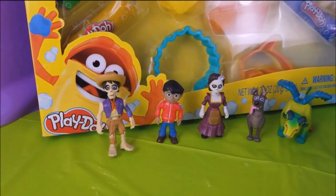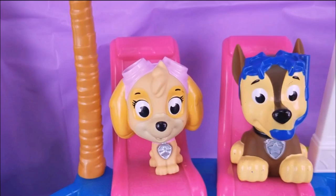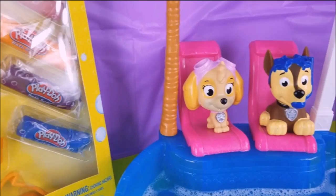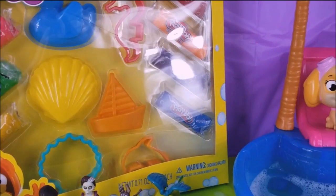I have some of the Coco crew here with me today, as well as a couple of the Paw Patrol. Hi, Sky and Chase. And they are all going to be helping me play with this soap and splash tool set by Play-Doh. Are you ready to mold it and shape it and have tons of fun?